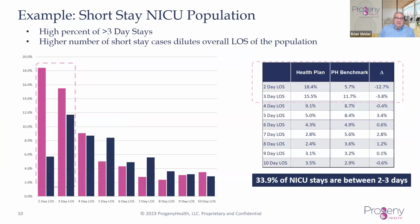Just very quickly, we added this slide to make sure that you don't fool yourselves. So oftentimes we will get a call from a health plan that says, we pulled some of our data, we looked at it, and we looked at our NICU length of stay, for instance, and it doesn't look like it's too far out of whack from the rest of the country. It may be a little high, on the high side. Do you guys have ideas about that?